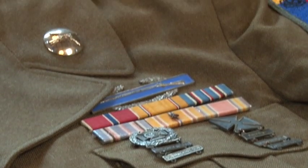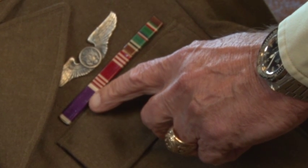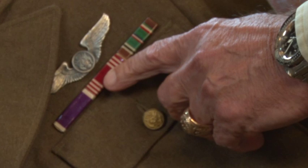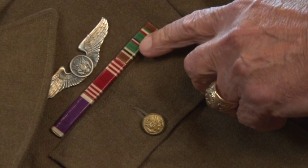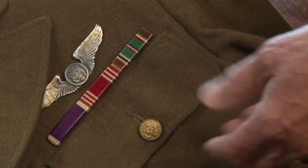this Army Air Force airman, he had a Purple Heart, a Good Conduct Medal. The Air Force belonged to the Army at that time, so they used the Army Good Conduct Medal. And he has the European Theater of Operations Medal, or ribbon. But he doesn't have the Victory Medal or the Occupation Medal.